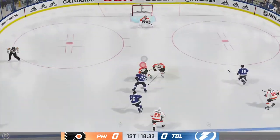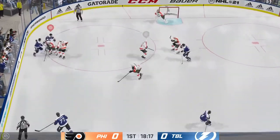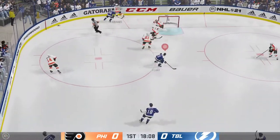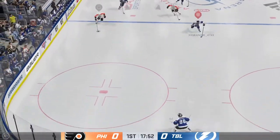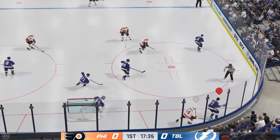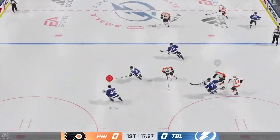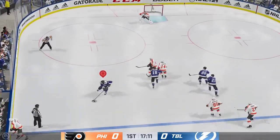Nice zone entry from the middle. The Flyers look to start the transition game. Through the neutral zone, moving the puck along the side. Here's the pass. Can't connect. Tampa Bay's got the puck along the boards. Here they come up along the wing.